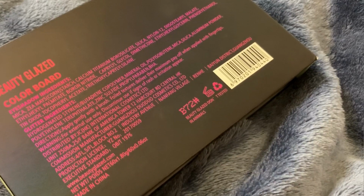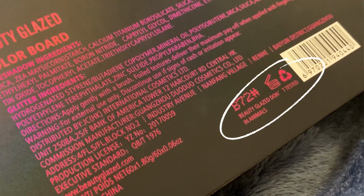So ito nga yung top-selling eyeshadow palette from Shopee Mall. We have the Beauty Glazed Color Board. This is 60 shades of eyeshadows. Nagkaroon din ako ng concern about this because I had no knowledge about Beauty Glazed until I searched for the top-selling eyeshadow palette. So ano nga ba ang Beauty Glazed? Beauty Glazed is a Chinese-owned brand. Beauty Glazed doesn't test on animals.